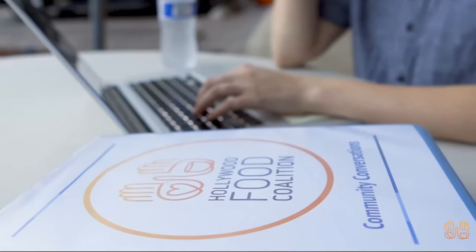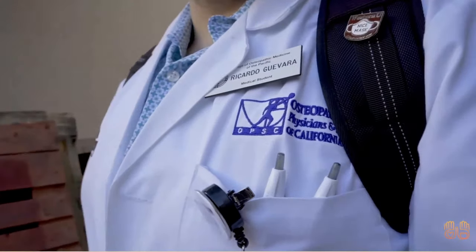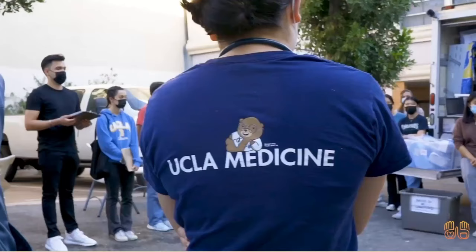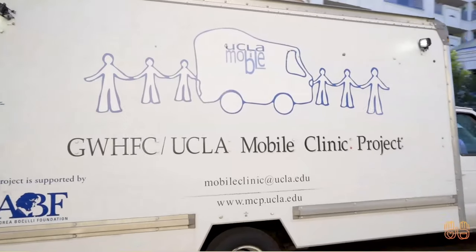Leveraging this trust, our community wellness program identifies barriers to meeting their additional health and housing needs. We collaborate with other local nonprofits to more effectively provide services such as housing navigation, physical, mental health care, and other essential services.